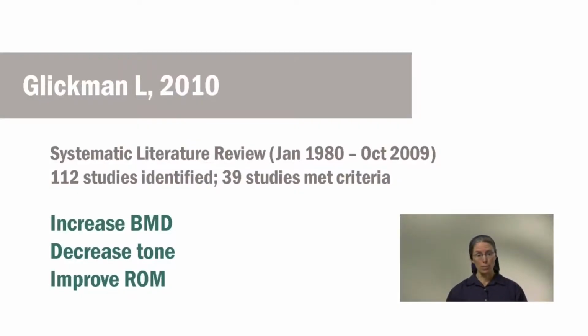As we look at these systematic reviews, we discover that the evidence is moderately strong for the use of supported standing for bone mineral density, and it is also showing support for decreasing tone and improving range of motion. Those other benefits, either the research is done poorly or it's not statistically significant, in effect inconclusive. This doesn't mean that those other benefits don't exist, it's just that we need more research.